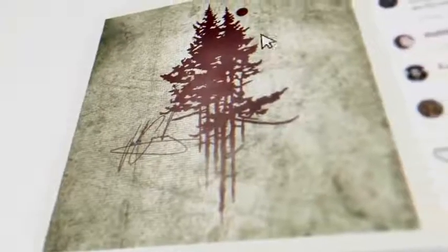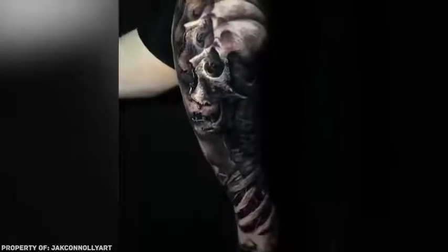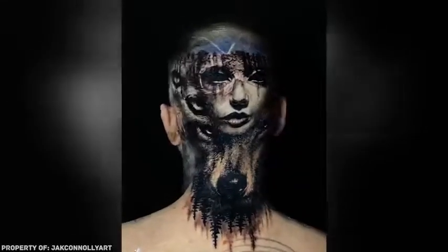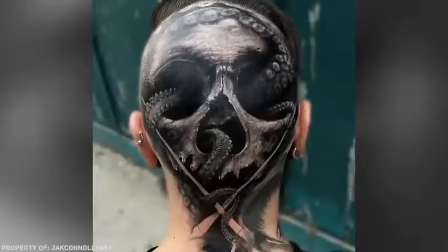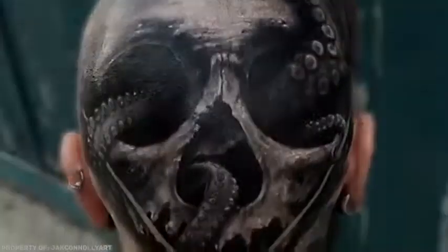The artist Jack Connolly paints in oil and sells his paintings online, but he's also a talented tattoo artist. Jack creates dark, realistic images not just on canvases, but on people too. He often does tattoos on the head. We aren't quite sure why, but we've never seen a tattoo artist who created quite as many head tattoos as Jack has. We've got to admit though, he is nailing it.